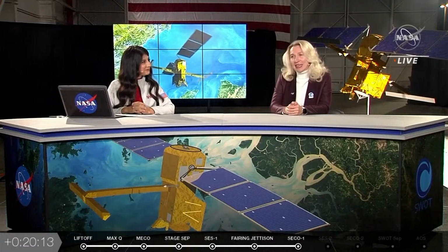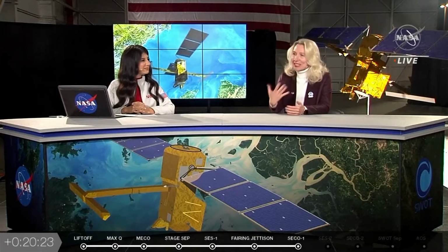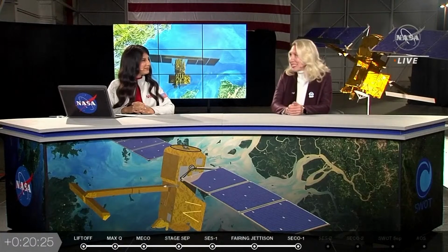We can see how heavy the mass of water is, its gravity. We can see the volume or the height of water with satellites like SWOT, for example. We could see liquid water, frozen water, like sea ice. We can even see some content of water in the atmosphere. So yeah, we can see different aspects of water from space. Good question. Yes, so many different ways to see water.